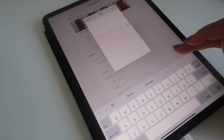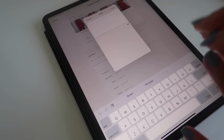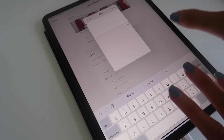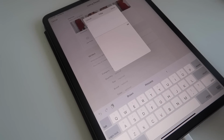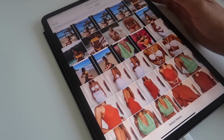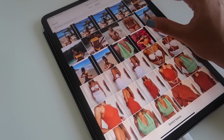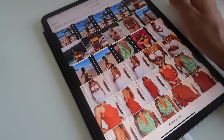I honestly love Poshmark and I enjoy every step of the process, of taking pictures, of putting in the info, and then my favorite part is probably packaging it. It's so much fun. Sometimes if I've already worn the piece, I just screenshot my own Instagram and find the product photo and add it in there.